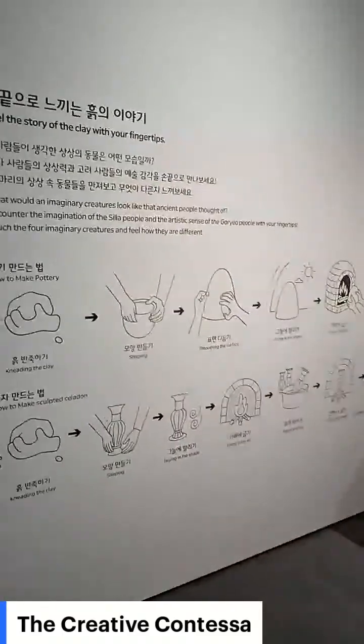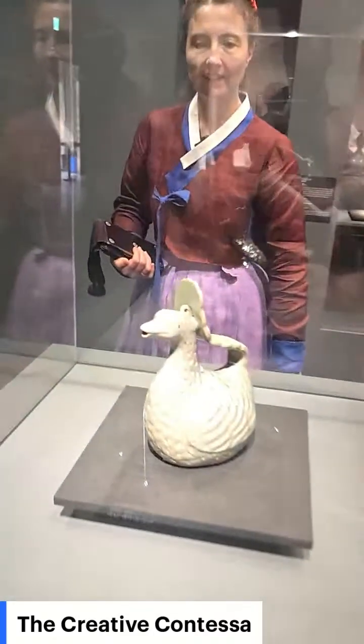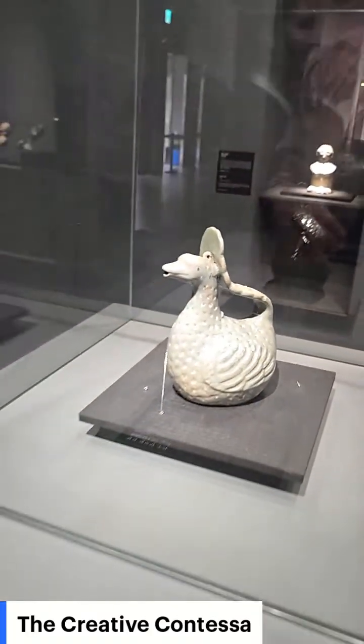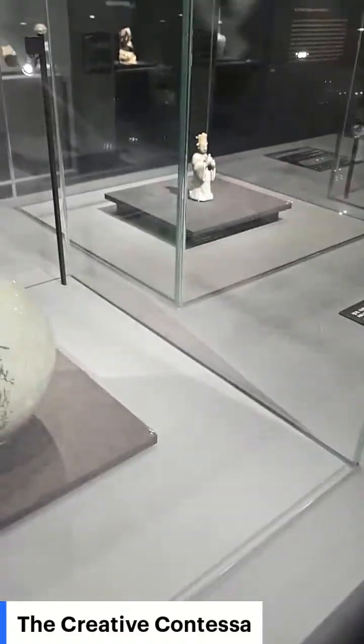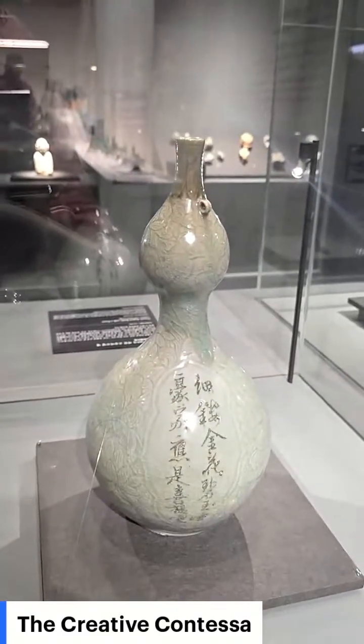Wait, what do you mean? They said it's unclear what kind of bird this could be. It's a peacock. I'm pretty certain it's clear. Okay. Another party ewer. I lost it. What do you mean you don't know what kind it is? Please, people.